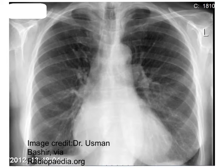Let's take a look at this chest X-ray. Can you find the pulmonary vessels? If you look at the caliber of the upper lobe vessels versus the lower lobe vessels, you can see that they are very similar. This is a very early sign of vascular redistribution.